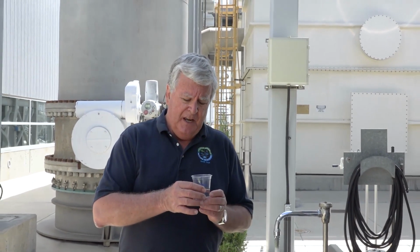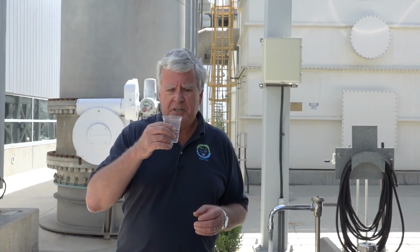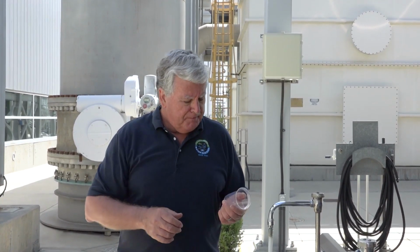Now the one amazing fact, at least amazing to me, is it only takes about 45 minutes from start to finish. So when we were just starting our tour, this water was probably in one of those microfiltration cells, and it's already come through the process. We now have water that is near distilled quality, and we'll give it a taste. And that water really tastes good.